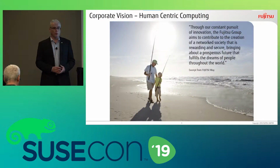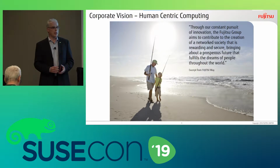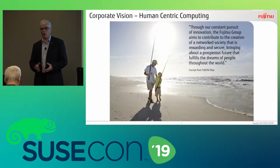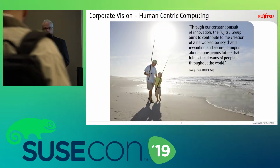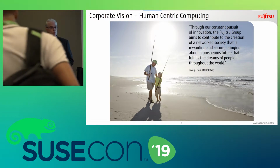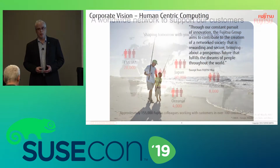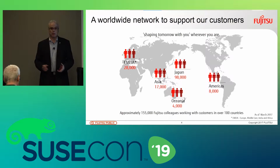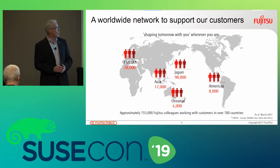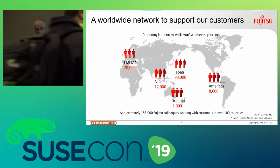The vision of Fujitsu is about human-centric computing, which means we are trying to put the people in the center of our interests, in the center of our offering from the product, solution and service side. And we are trying to contribute to create a better future, a more prosperous and a more happy society. We have employees around the world in order to be able to serve our customers worldwide, with focus areas in Japan, Europe, Asia and in the Americas.